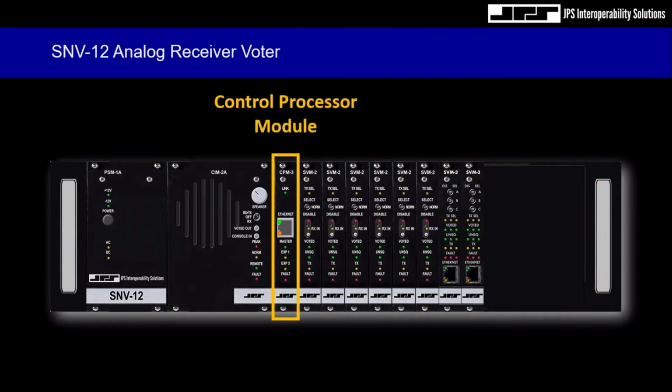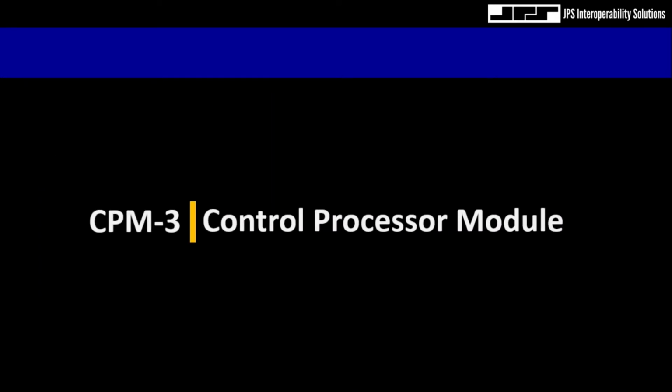And finally, the CPM-3 Control Processor Module is the primary processor of the chassis, and it has lots of responsibilities. For instance, assessing the receive audio quality measured at each of the SVM2 modules, and then selecting a single receiver site. We call that the voting criteria, which results in the repeating of the best quality audio, or delivering that audio to the dispatcher. All right, so let's talk specifically about the CPM-3 module.